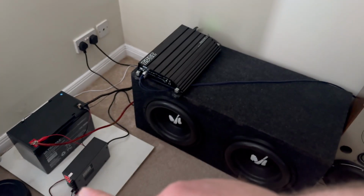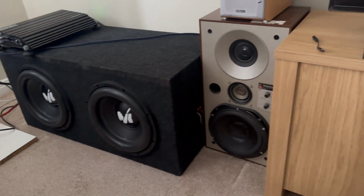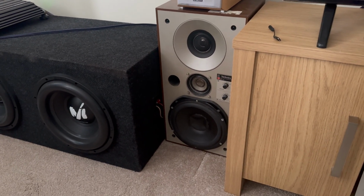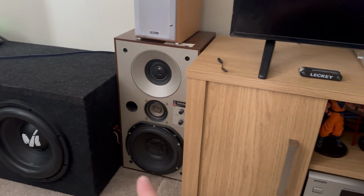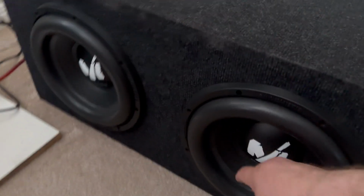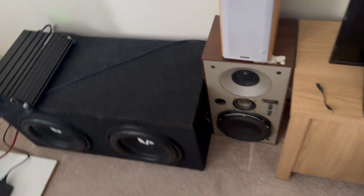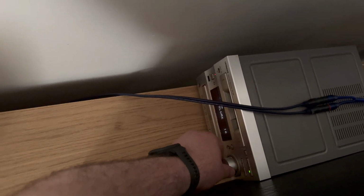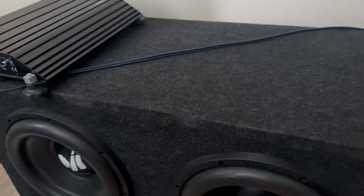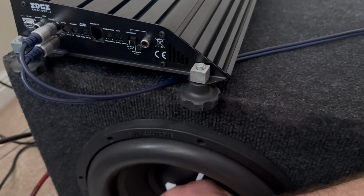Put the power on, the amplifier on, everything is on, even that is on. So, first test. So I can hear those, but I have to check that because the volume is low. I think I need to turn it up a bit. Yeah, they work.